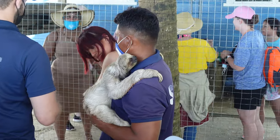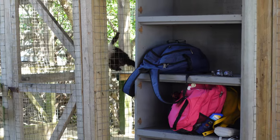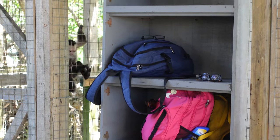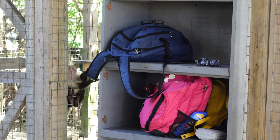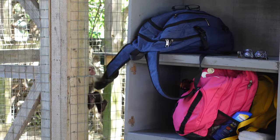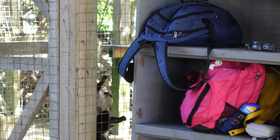Just hang out. Hey, this little monkey's trying to nick stuff out of this bag. Look at him. He's like, come on, get it here. It's mine. I'm gonna take it. I'm a thief. Oh my god. He's strong, he might get it.